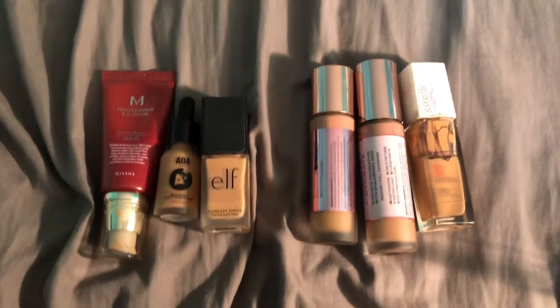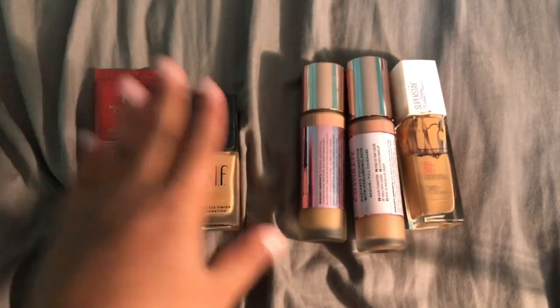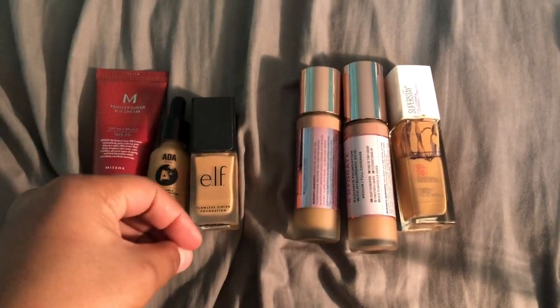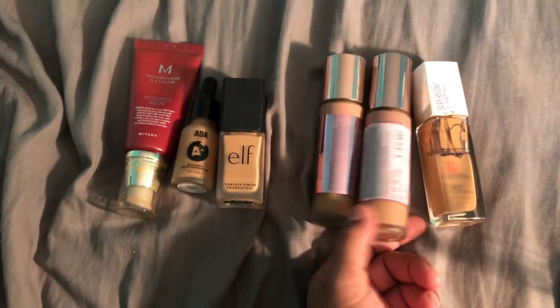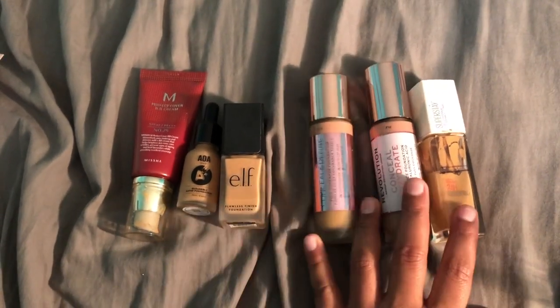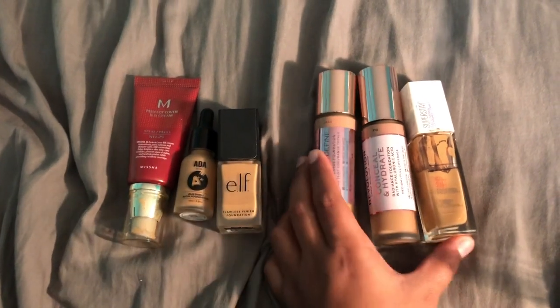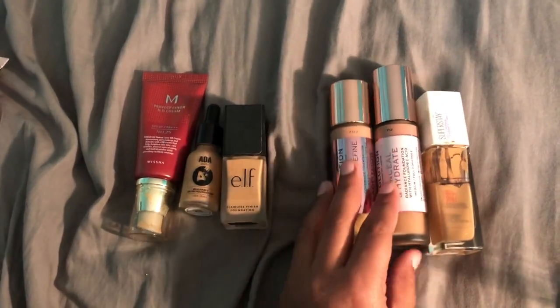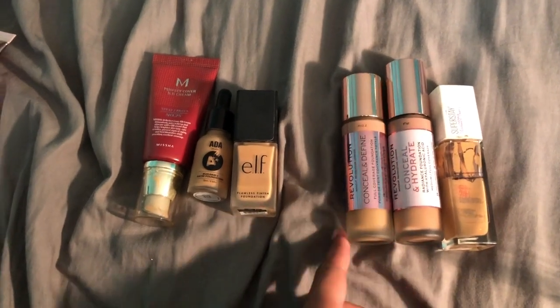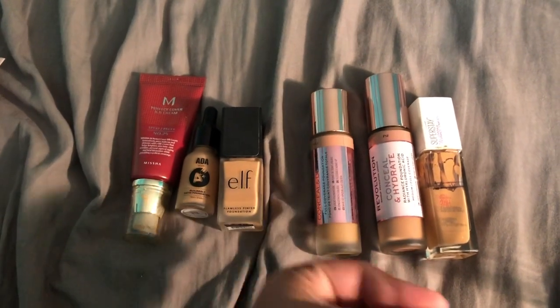Okay, so next is foundation, and over here, these are my more light coverage. This one's kind of medium coverage, but these are just my lighter coverage foundations, and these are definitely my full coverage foundations, like pretty full coverage. I mean, someone who's a real full coverage lover might not count these as full coverage, but for me in my life and the makeup I like to put on my face, these are super, super, super full coverage. So I actually have two foundations here that I kind of need to test out.